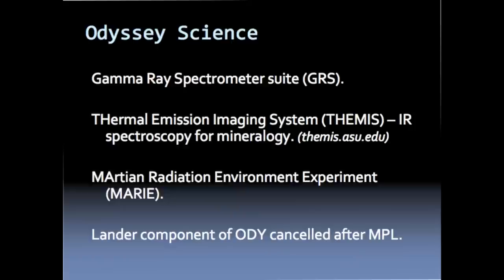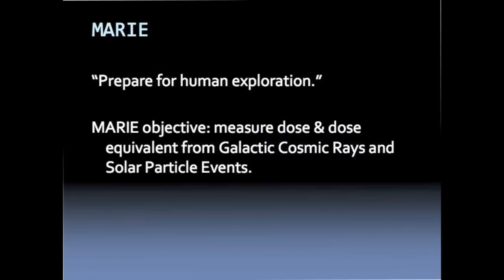Moving to the next slide, the motivation for MARIE at that time was to prepare for human exploration, which in this case means measure the dose and dose equivalent from galactic cosmic rays and solar particle events at Mars. And at various times, the prospects for a human mission to Mars have seemed more or less distant. They seem pretty distant right now, but there have been waves of interest where it seemed that we might be going in 20 or 30 years. So these measurements were somewhat prioritized, actually, by the human spaceflight part of NASA.